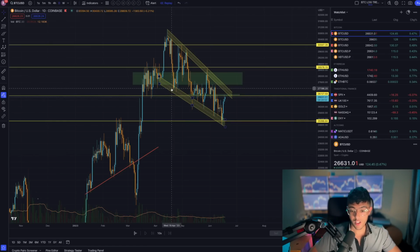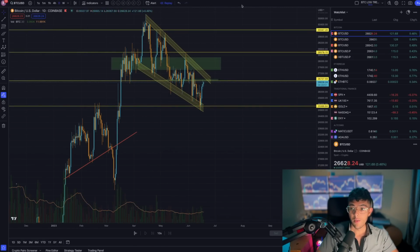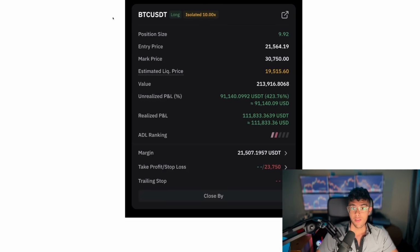And that kind of realistic approach has actually been incredibly useful for me in ripping beautiful trades like this one that I actually made on Bybit.